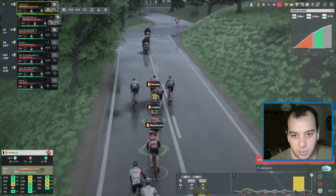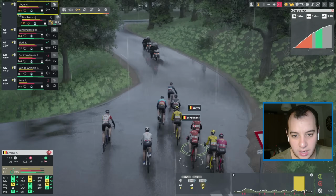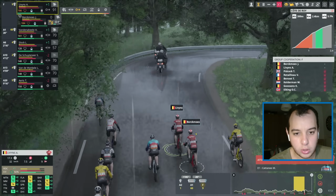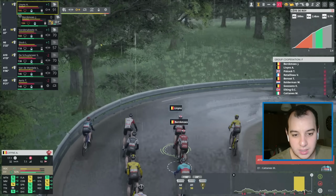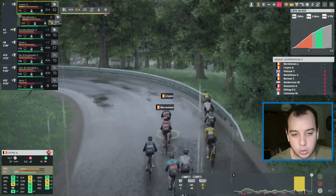We've got an attack by Tiesj Benoot and Tom Pidcock. We are in the wheels right now. Arjen Leijvens, come on, go 94, 94. There we go. Cataneo is also on the move. And this is now a group of 9, with 2 riders from our squad.